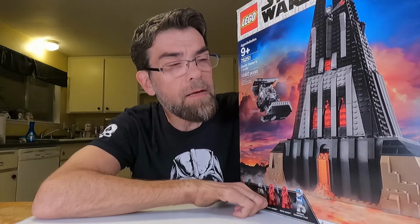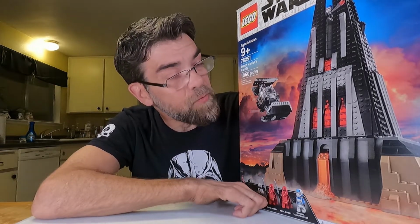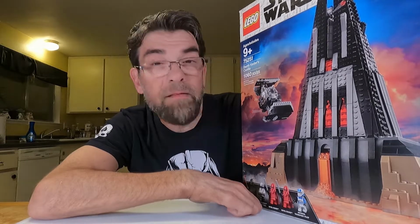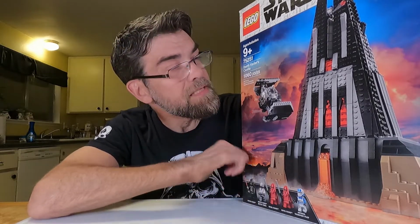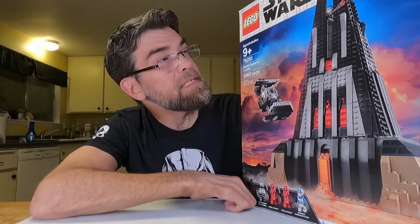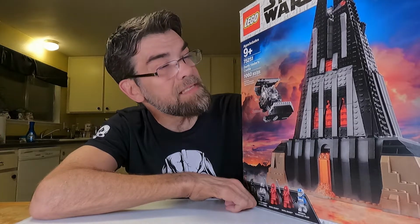I think the first time the castle debuted was in Rogue One at the very end. And yeah, that's why this set came out. I bought it and I've just kind of sat on it for a long time. I bet the value is going up because it's retired. You could only buy this through the Lego store or Disney. It's probably worth more than what I bought it for, but hey, this thing's really cool.